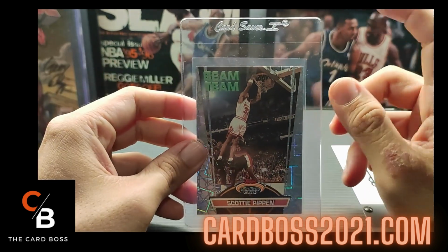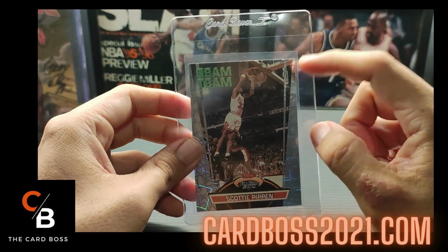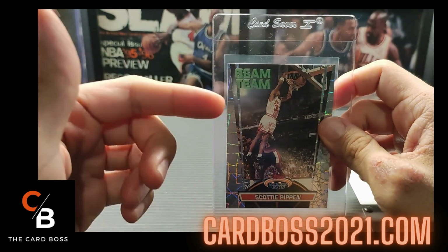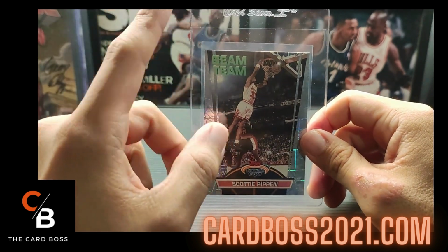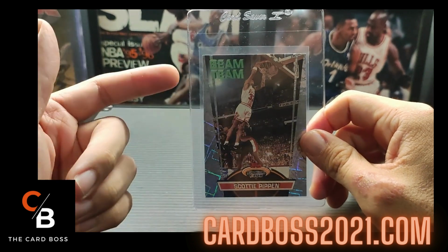But what I do with these kinds of inserts, like the 92 Beam Team, is I use them as a filler, right, to try to get the 20th card. So let's say, for example, in this case I had 19 cards to send to PSA, short of one. Rather than just randomly pick a base card, I generally go for filler cards such as this Beam Team, which has a very low downside and a very high upside.